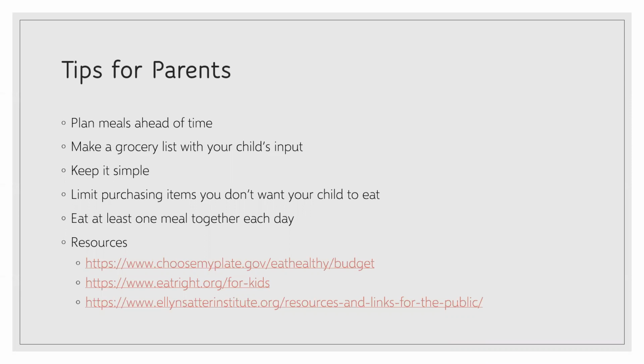Eatright.org is a website that is published by my professional organization, the American College of Nutrition and Dietetics. They have a whole section for kids and parents that includes meal ideas, cooking tips, and ways to get your kids active in the kitchen and thinking about healthy eating and trying new foods. Check out that website. And then as we get into talking more about healthy eating, and picky eating, if you do have a picky eater, I'd highly encourage you to check out the Ellyn Satter Institute. She has a myriad of resources that can help us as parents encourage healthy eating behaviors in our children, as well as tackling some eating-related behaviors that your kids may be struggling with. So again, if you have a picky eater, definitely check out that last link.